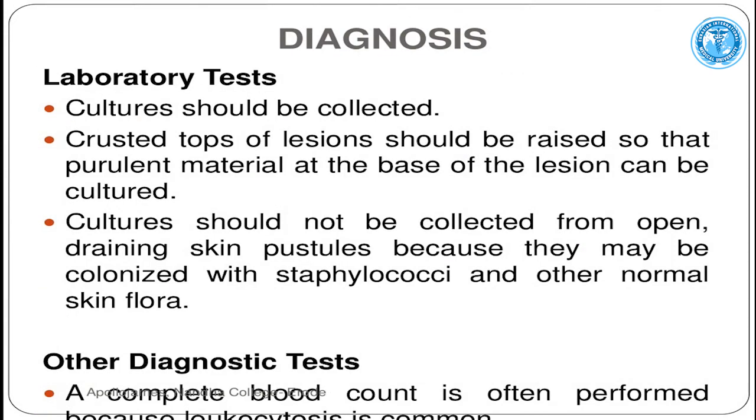Diagnosis, with laboratory tests and other diagnostic tests. Laboratory tests: cultures should be collected. Crusted tops of lesions should be raised so that purulent material at the base of the lesion can be cultured. Cultures should not be collected from open, draining skin pustules because they may be colonized with staphylococci and other normal skin flora. Other diagnostic tests: complete blood count is often performed because leukocytosis is common.